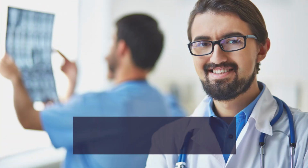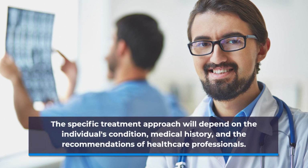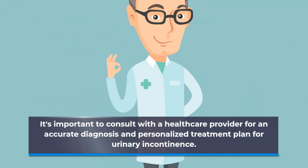The specific treatment approach will depend on the individual's condition, medical history, and the recommendations of healthcare professionals. It's important to consult with a healthcare provider for an accurate diagnosis and personalized treatment plan for urinary incontinence.